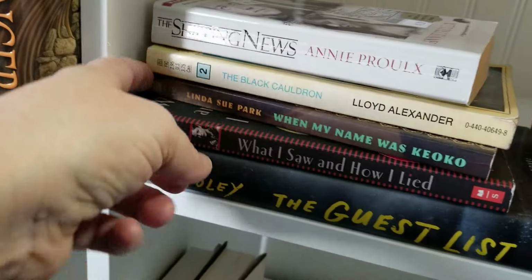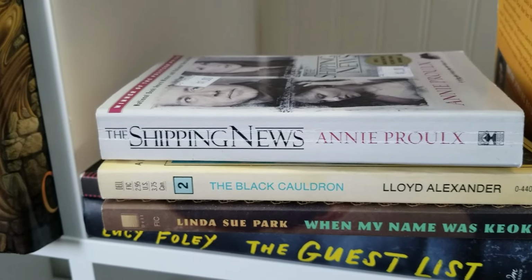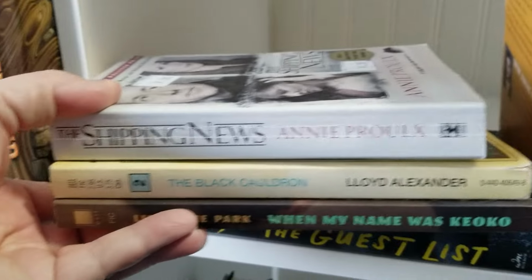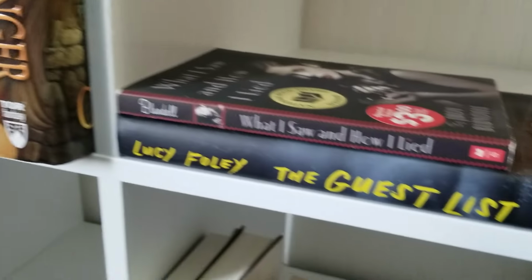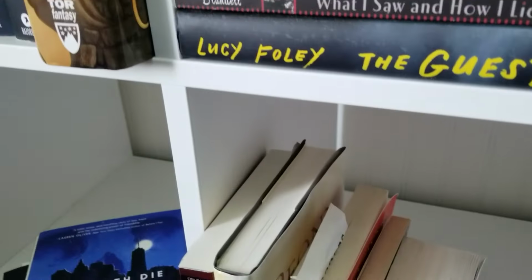These ones were all ones I grabbed off the shelf downstairs to try and do prompts for the PopSugar 2023. So now we got new prompts, so I don't know. I think I'm going to put them back down. Except, When My Name Was Keiko, I'm going to add to the Asian stack down there.